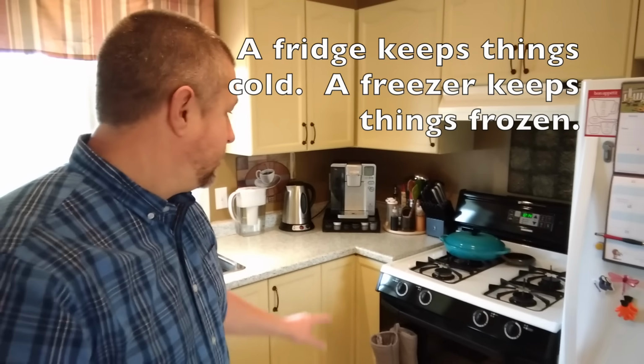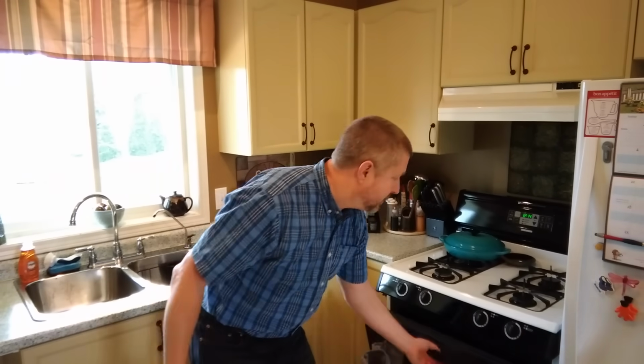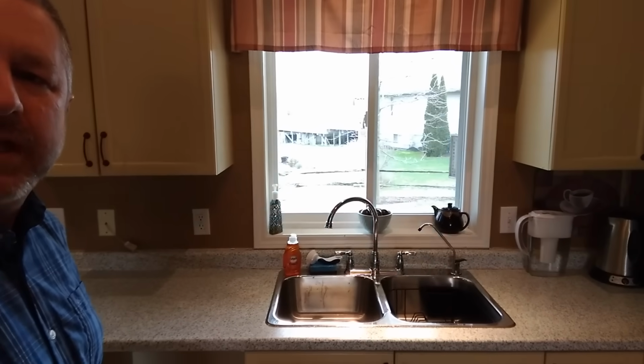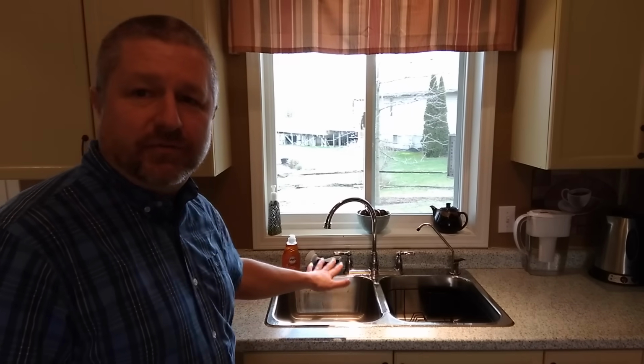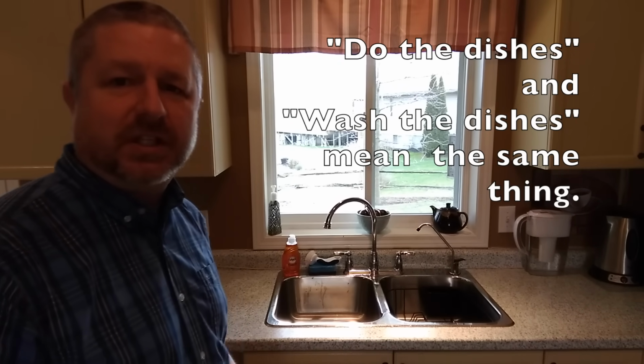We also have the stove, and generally we call this part the oven where you would bake things. And up here we have the stove where you would cook things. If you look behind me here, you'll see we have a sink. So when you're all done making your food and eating your food, you can do the dishes. You can wash the dishes in the sink.